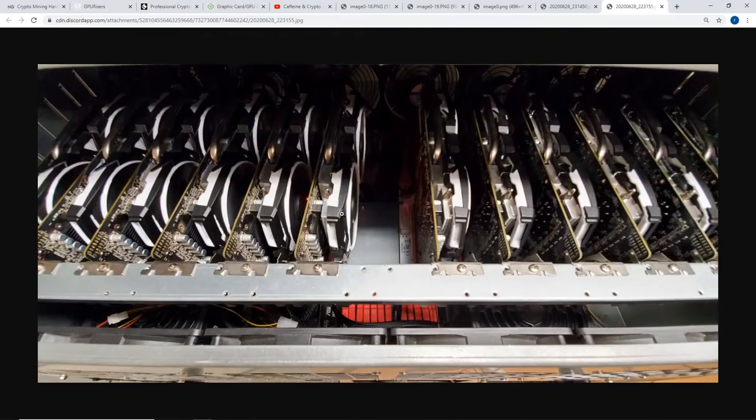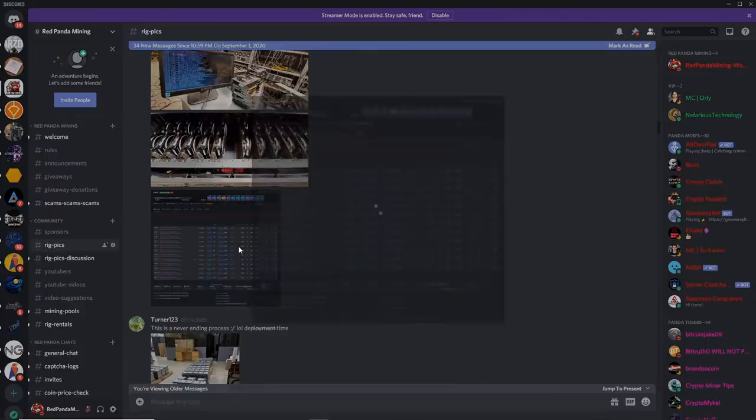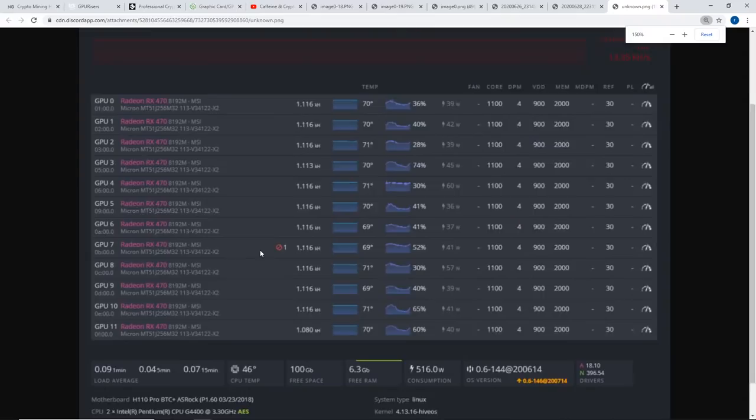Okay, so here's one of his racks and GPU 4U. 6U? Looks like a 4U. And he's got how many of these? 6, 12 MSI Gaming OC Edition MSI 580s, 570s, one of those two. And yeah, that looks good. He's missing one in the middle. That's okay. Oh, these are RX 470s. Oh, wait, what is he mining here? XHV.